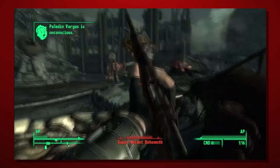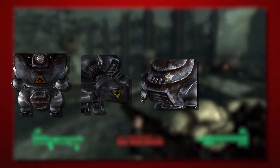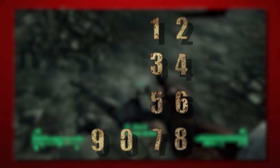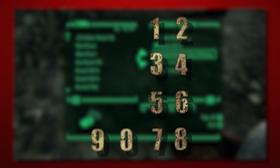Along with this, there are a number of attachments that went unused, including a fire hazard sticker, a laser warning label, a sheriff's badge, and a woman riding a bomb, which seems to be connected to Megaton. A series of numbers also exist, but aren't set up as actual attachments and aren't used at any point.